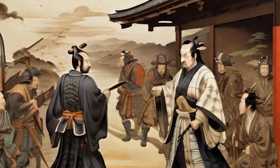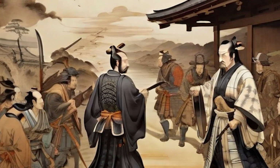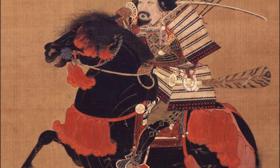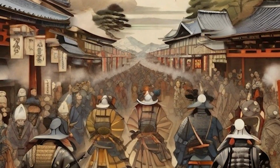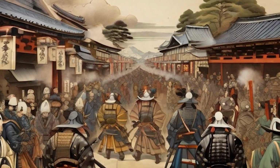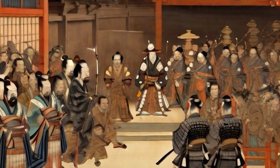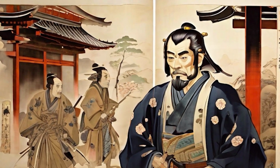But the Kamakura shogunate started to fall apart due to internal conflicts and external threats. The Hojo clan, who held the regency, had their own issues, and this paved the way for the Ashikaga clan to rise to power, leading us into the Muromachi period, starting in 1336. This is when the Ashikaga shogunate took the stage. They set up shop in Kyoto, in an area known as Muromachi, and that's why we call it the Muromachi period. Unlike the Kamakura shogunate, the Ashikaga shogunate wasn't as powerful.